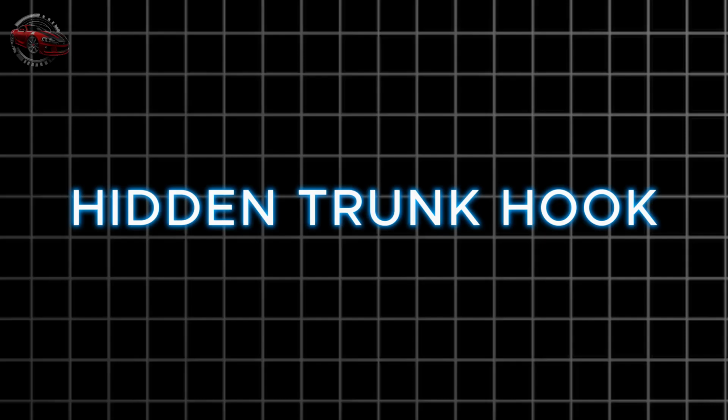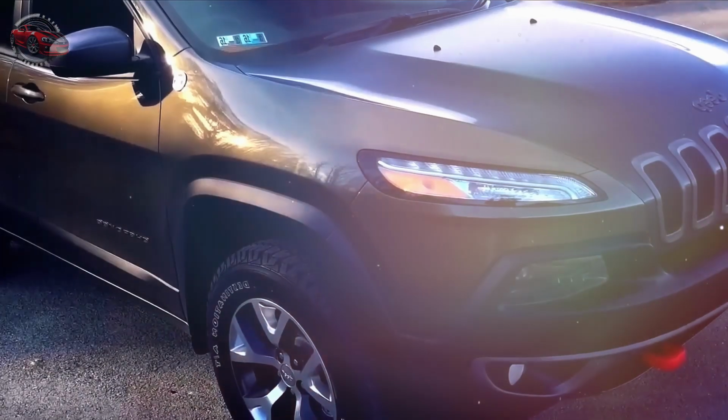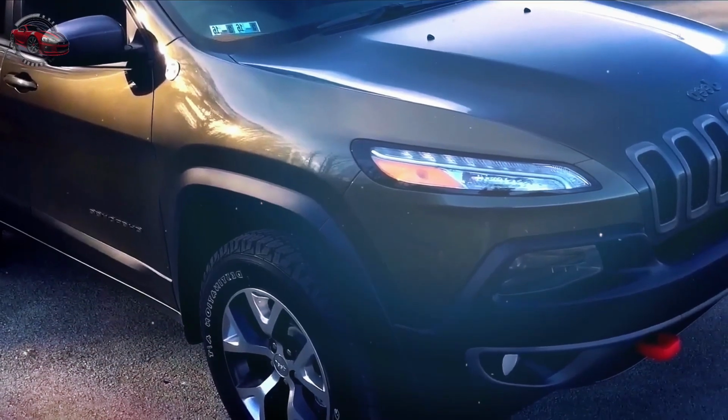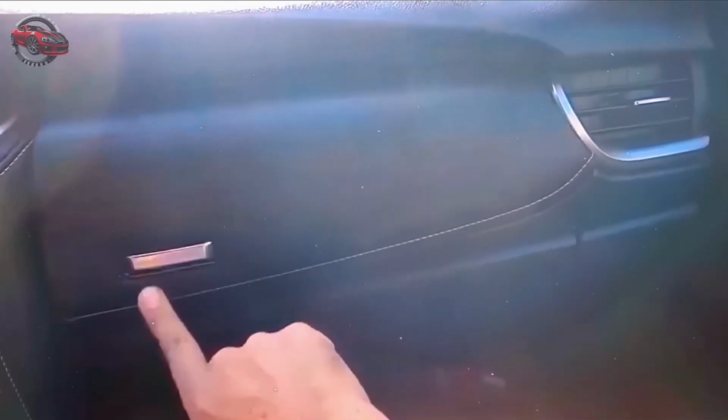Fourth secret: the hidden hook in the trunk. Have you ever noticed a small hook or holder on the inside of your trunk? Many see it and ignore it, thinking it's just a design detail. But in reality, that hidden hook has a very practical purpose. It's made to hang bags and prevent them from spilling on every turn.